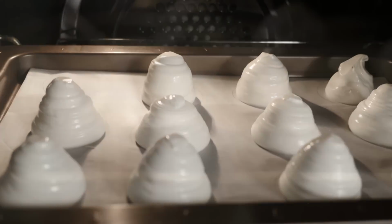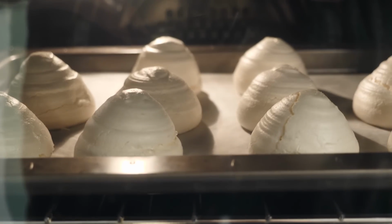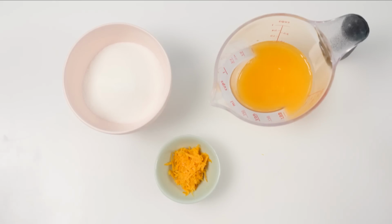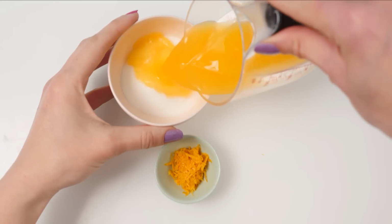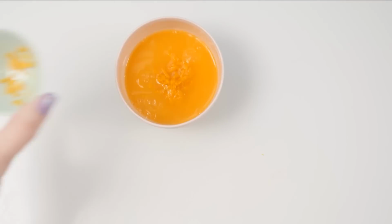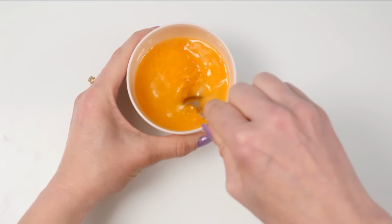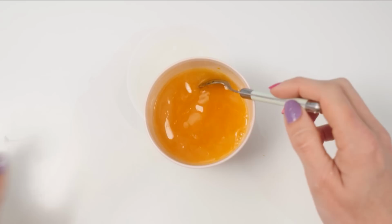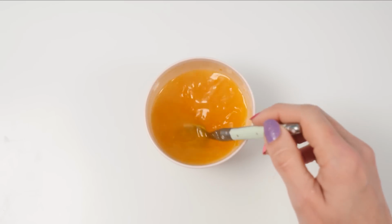Once they're done, you want to leave them in the oven, but turn off the heat so that they can cool down slowly. This helps stop any cracks. For the orange syrup, you need to combine sugar, fresh orange juice, and some orange rind. Then you just stir that together and then microwave it on high until the sugar is dissolved. And then you just want to set that aside to cool.